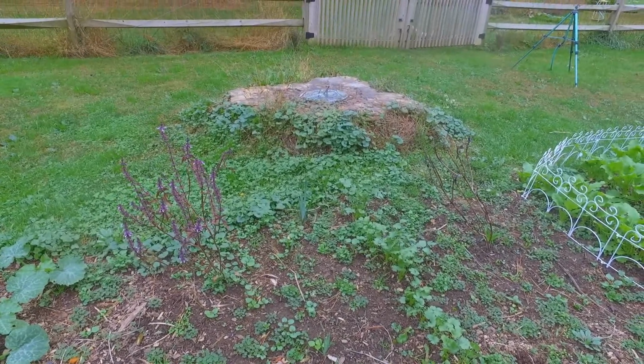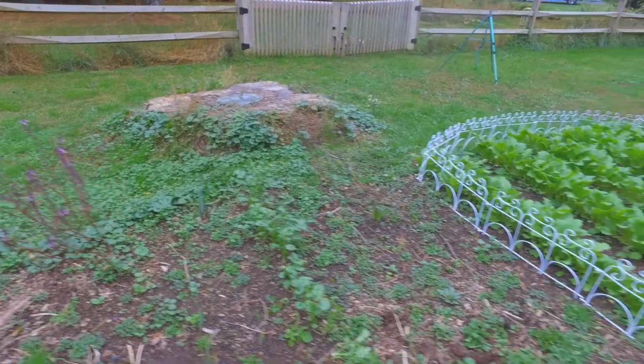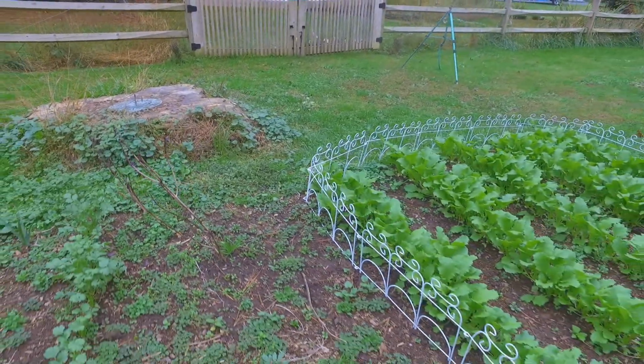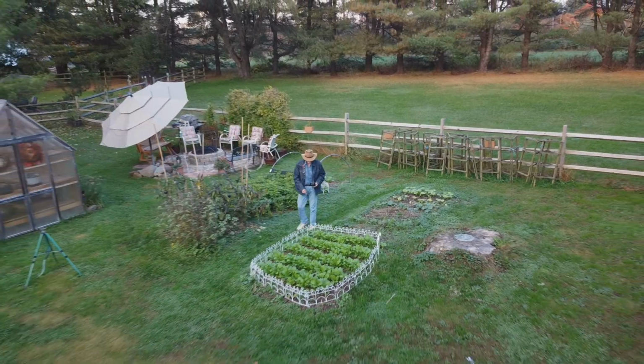Right here we have one of the transplanted basil plants, and the purple basil that was a store-bought plant. Barely see it because it's pretty much given up the ghost. And this is another row of parsley.